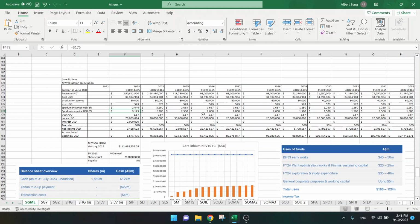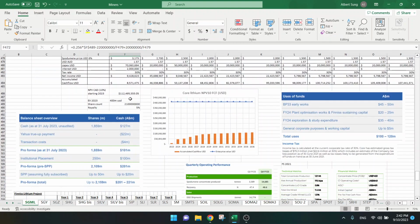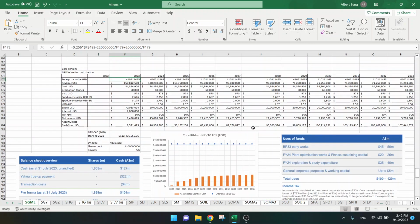Okay, Core Lithium. Why is it down 60% and is there upside? So enterprise value is at 400 million US. They have some cash now, 100 million. They did a private placement. And yeah, I have subtracted that already. So they're going to use that money to do some early works on their mines, plant optimization, studies, exploration, etc. So a lot of capital, 100 million Australian dollars. So that's this capex here.